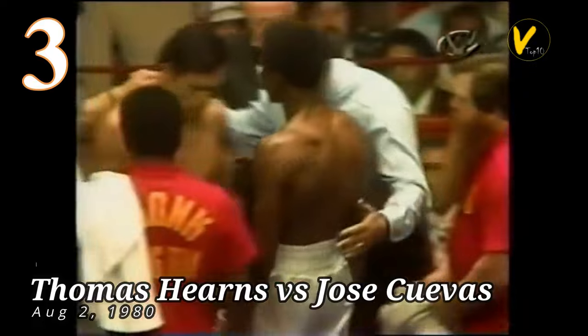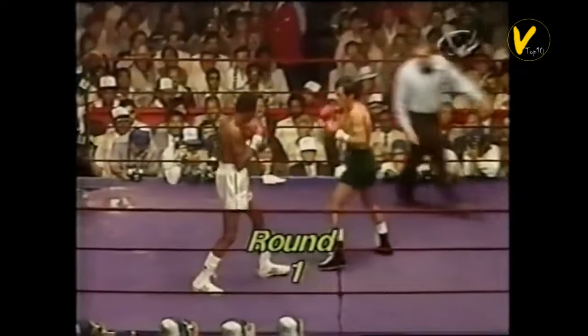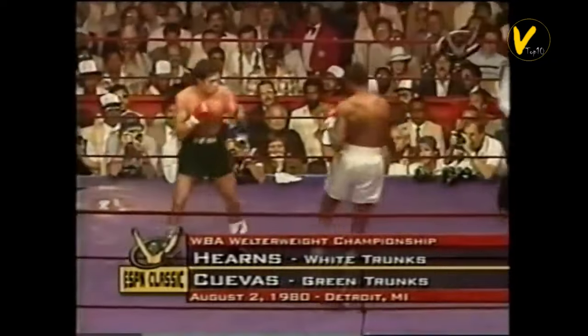Number 3. Thomas Hearns versus Jose Cuevas. On August 2, 1980, Hearns beat defending WBA welterweight champion Jose Cuevas by TKO at 2:39 in round 2 of 15. Big looping left hook.